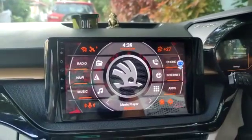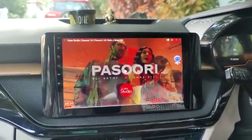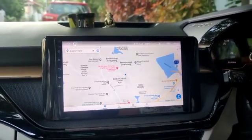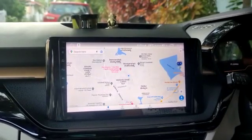और इस पे रोबो भी है. ओपन यूट्यूब, ओपन नेविगेशन. So as you can see, it is very, very quick. Even the normal infotainment that we get, it's not that quick, so I would really recommend this, guys.